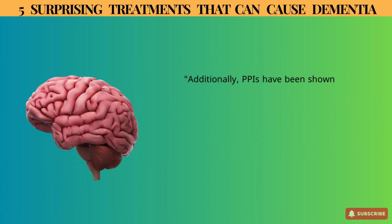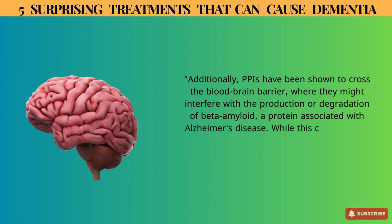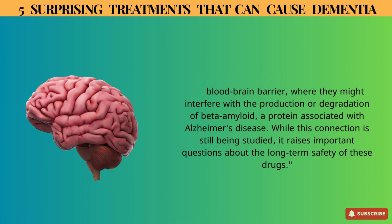Additionally, PPIs have been shown to cross the blood-brain barrier, where they might interfere with the production or degradation of beta-amyloid, a protein associated with Alzheimer's disease. While this connection is still being studied, it raises important questions about the long-term safety of these drugs.